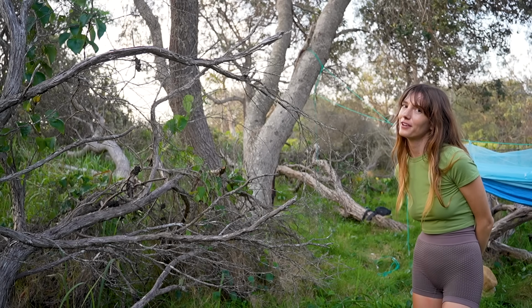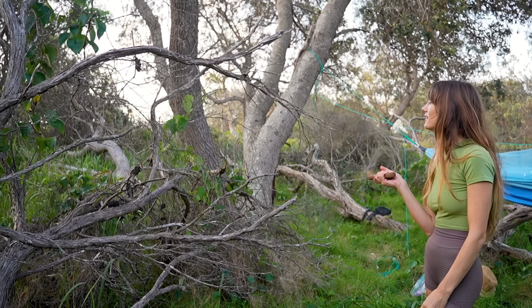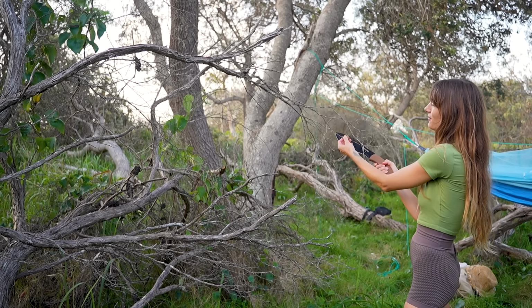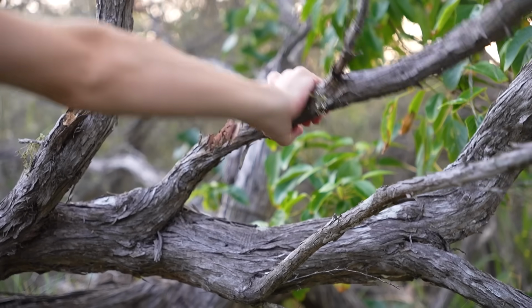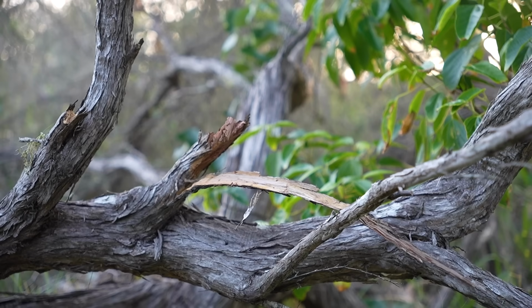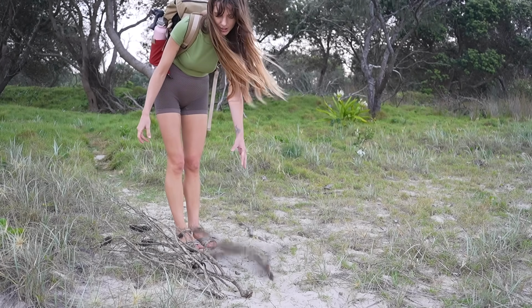Well, I don't have to go very far for this firewood, and this one looks alright because it's dead, and it's even got some tinder already on it. This old man's beard stuff works really good for a fire starter. That'll do. I'm gonna make my fire out on the beach.